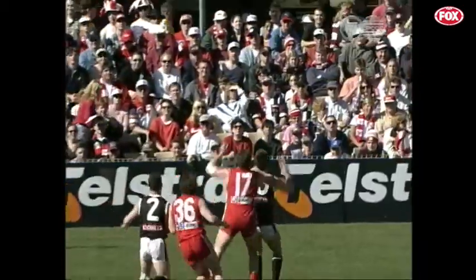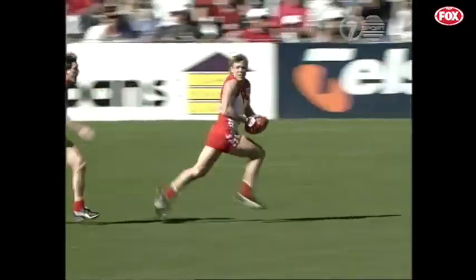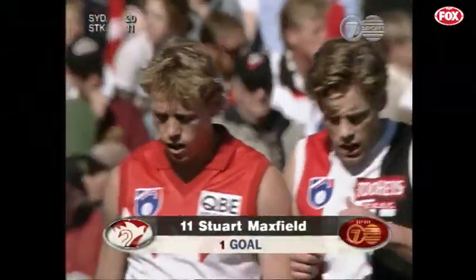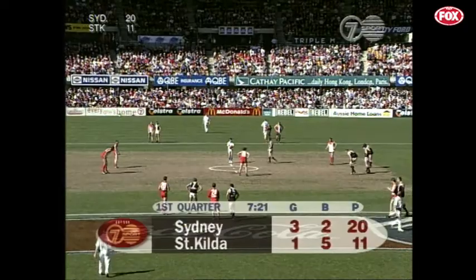Yes, when Sydney have gone forward, I mentioned St Kilda have had a few shots that have been certainly no more difficult than this, and they've missed them. But Maxfield, he's ran, but he balances. His last 2 or 3 steps, he just holds his momentum back, gets his full balance, and then is able to kick accurately. So it was well done. Strong running, good kicking.